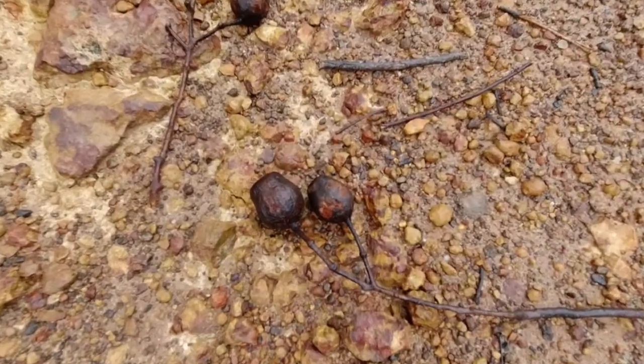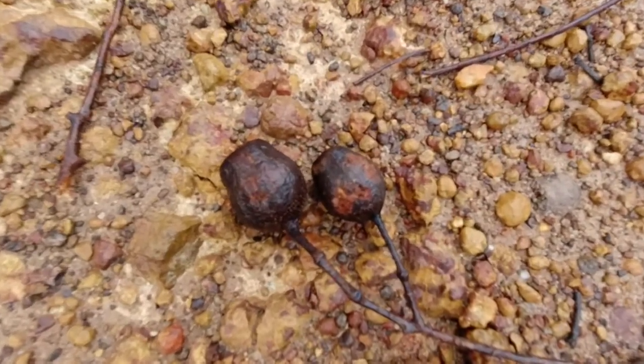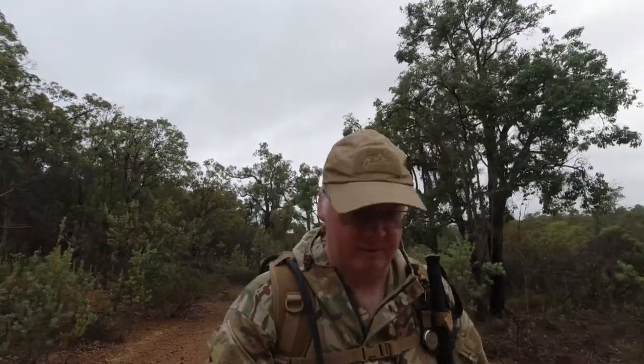And these are the honky nuts of the Marri. Now, they're not a hiker's best friend. Many people have trodden on them, twisted and even broken their ankles, so watch out for them.